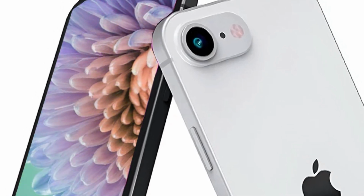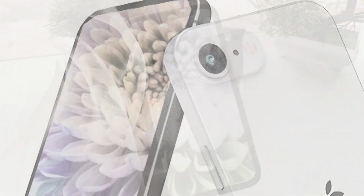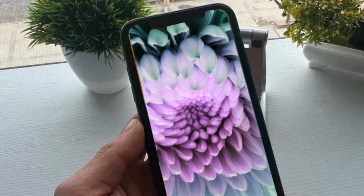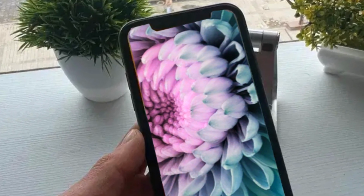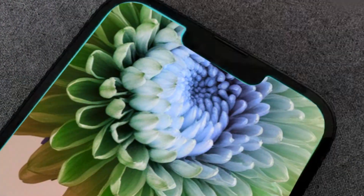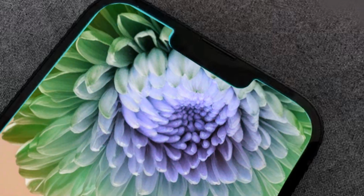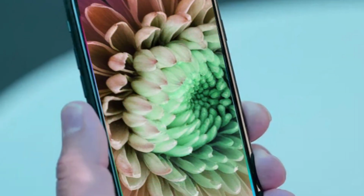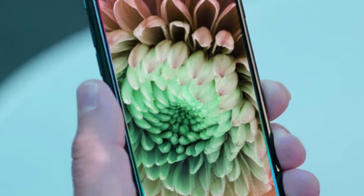One of the most exciting aspects of this phone is that it's expected to feature high-end hardware on par with the iPhone 16 series. Yes, you heard that right. The iPhone SE 4 could be powered by Apple's next-gen A18 chip, coupled with 8 GB of RAM. This means improved performance, enhanced efficiency, and a future-proof experience for those who don't want to break the bank for a premium iPhone.